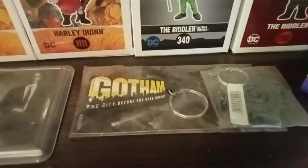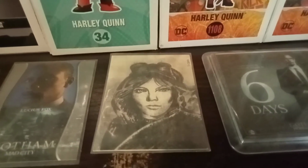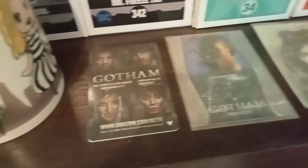A couple more keyrings from Gotham, a coaster. This art print, it's only a tiny little sketch card. I can't remember who did that, so I'm very sorry I can't tell you the artist. We have a Gotham Lucius Fox trading card here. I do have more of the trading cards, but they are autographed, so I can't show them in this.